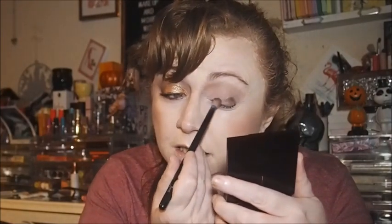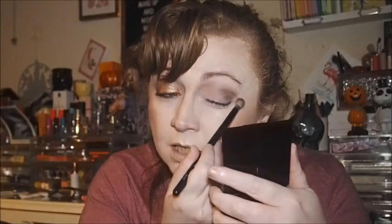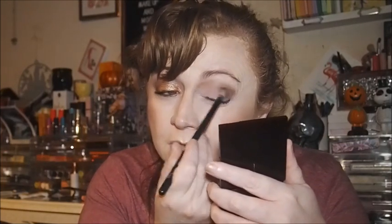Then I went in with a dark brown. I mean, there's a lot of dark browns in here, but it is a neutrals palette. I don't really see what else they could have done. So I used that one yesterday, Cowboy, so I didn't want to use that again. I mean, this one is slightly lighter, I would say. So that one is called Glam. So we'll put that on the outer V and through the crease a little bit. That's just made it nice and smoky.